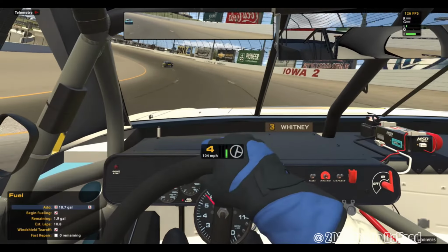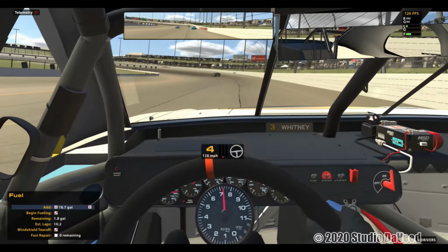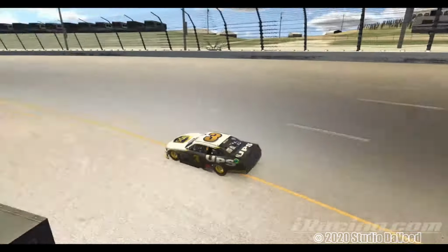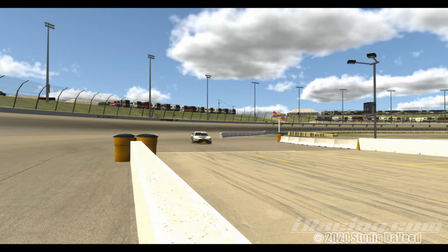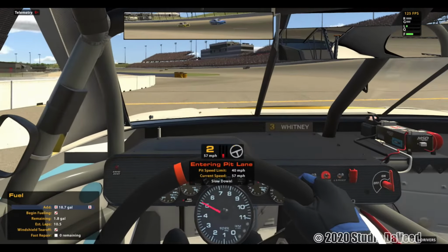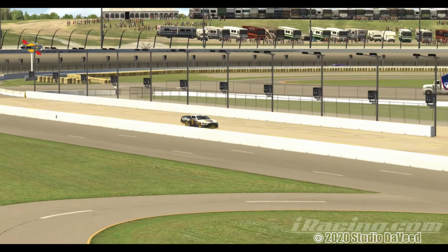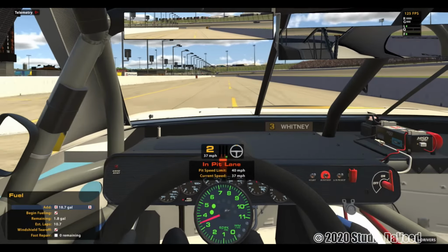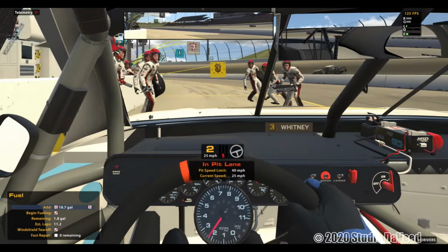Never done this, so Iowa's pretty easy to get in. Hopefully I don't loop it when I come in. Ooh, that was just about perfect. Tires and fuel. 4, 3, 2, 1. Stop on the sign.